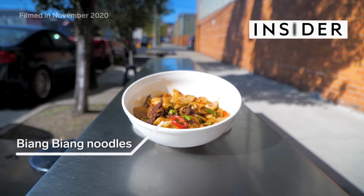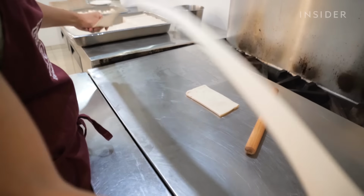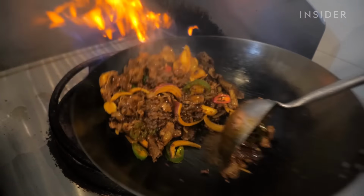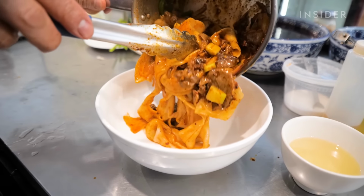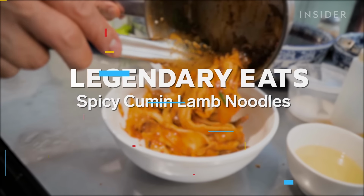Thick strips of dough pulled to arm's length, slapped down on the counter in continuous rhythm. Lamb tossed in the wok, cooked until tender, mixed with a fiery blend of sauce and spice. But it's this signature homemade chili oil, clinging perfectly to these hand-pulled noodles, that makes the spicy cumin lamb noodles a legend in New York.